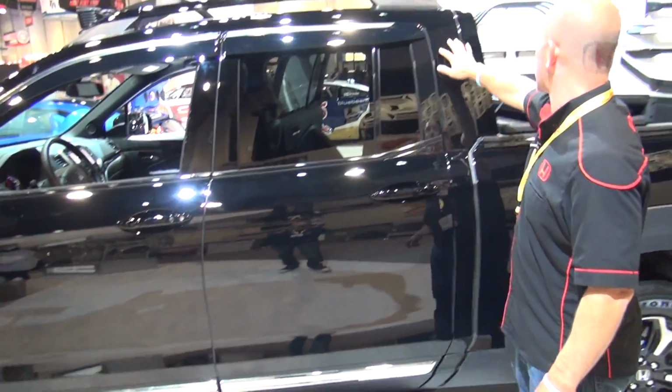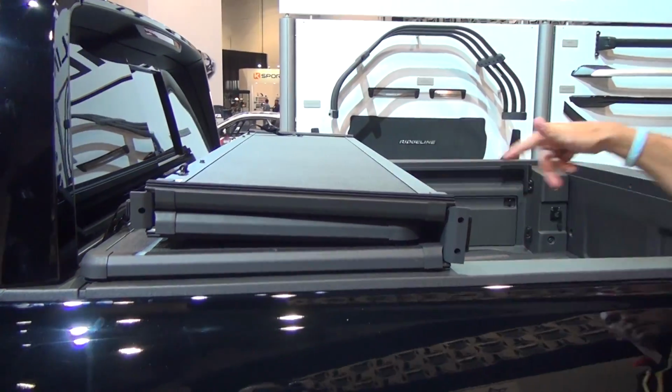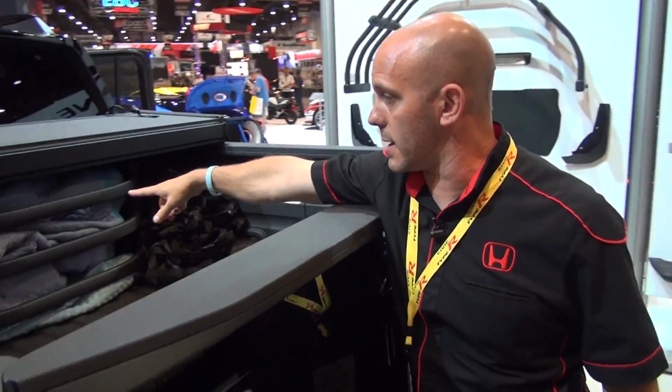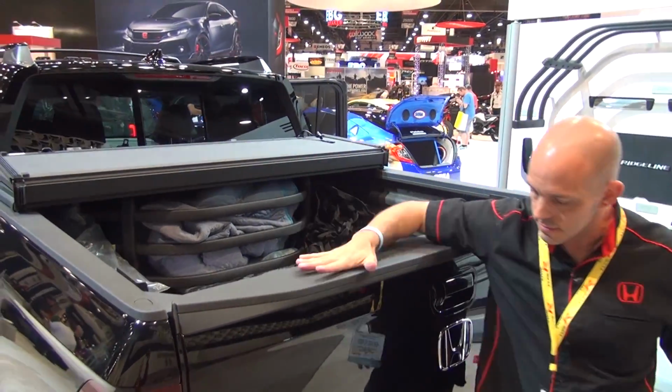They have the rain gutters, the tonneau cover here, which is locked down, but that covers back here. Then, same as the Mad Industries car inside there, they have the bed expander for the motorcycle. So a couple Ridgelines, a couple Civics.